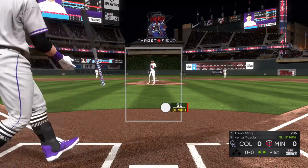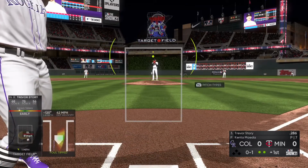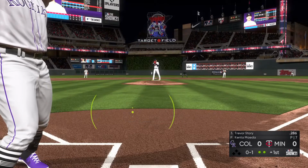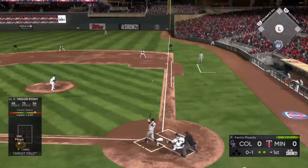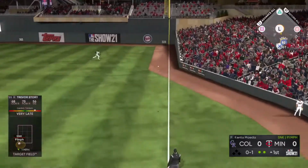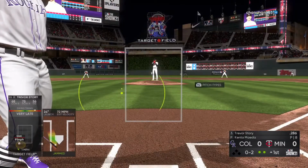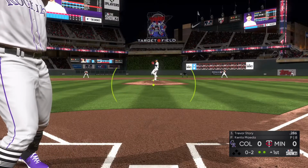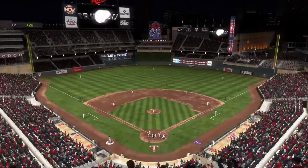Just able to get a piece of that for strike 1. Into the windup. Here comes the 0-1. And he popped him up, back into foul territory behind first. And no one will get this one. Into the windup. Here comes the 0-2 pitch. Strike 3 called, and the inning is over.